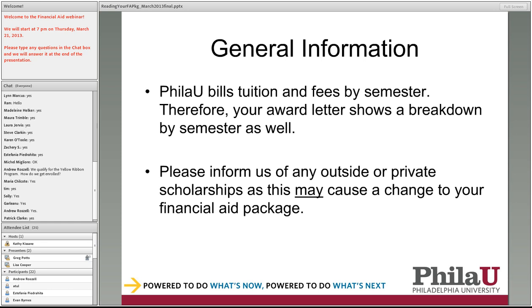If you're receiving any monies from any outside organizations or from employers, please let us know. We don't have that information up front when we package your financial aid, and that is something that we would need to know so that you don't receive more money than is actually allowed.